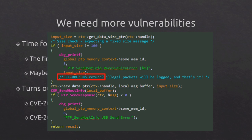We'll see an error log, and then we'll use 200 to read bytes from my packet to the local stack buffer, and that's it. So they know we're attacking them, but they don't do anything with it. I checked it, and it is indeed only a debug print, not an error that crashes the camera. So we once again have two stack-based buffer overflows that they actually know of, but haven't fixed. Okay, I'm not complaining, it works.